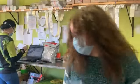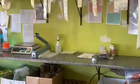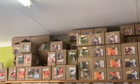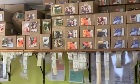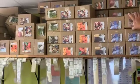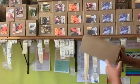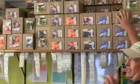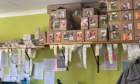Inside our packing room, if you have a look up here, these are all the seed packets that we have. These are all the empty seed packets. And then what you saw outside was Daniel and Robin, and they were packing empty seed packets. So this is where all the orders get packed. Fortunately it's calmed down a lot.